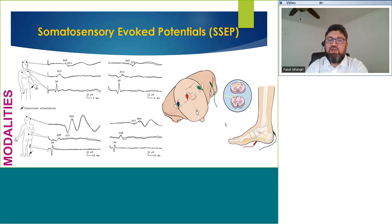So if you can see, these are recordings. There are multiple recording sites and waveforms. For the upper extremity, we have recordings from the brachial plexus and the cortex. For the lower extremity, we record from the popliteal fossa in the leg, and then the spinal cord and the cortex.